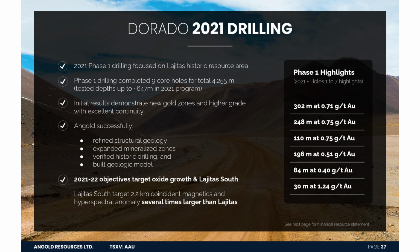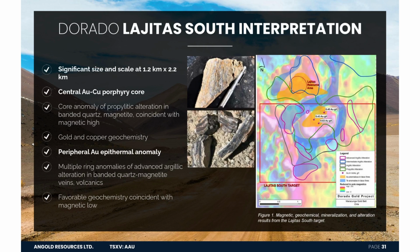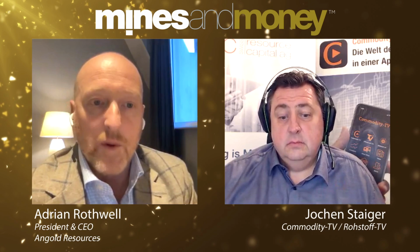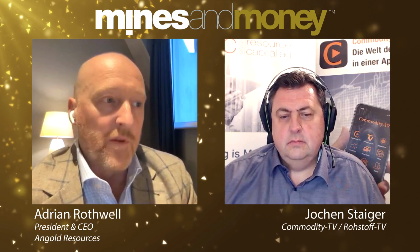But what we also did was discover a new zone called Lajitas South, about a kilometer from where the historic resource is. It's certainly bigger from surface. It looks like it is a bigger mineralized zone, and so we want to drill on Lajitas South as well. So we've been working in the background, and we do have a few news releases that go into Lajitas South and the opportunity there.